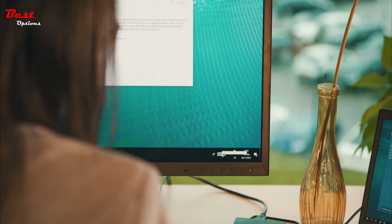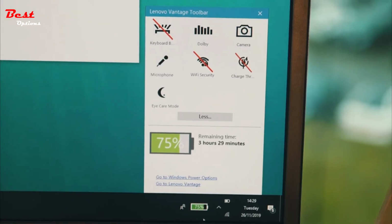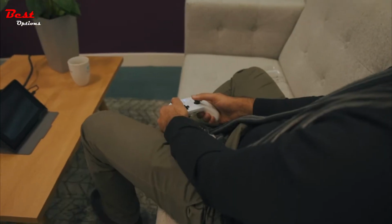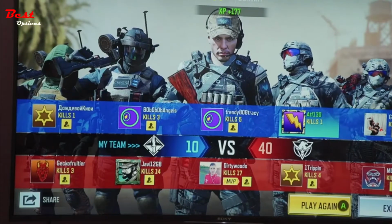With 60-watt power pass-through capabilities, you can charge your laptop and your connected accessories all at the same time. It doesn't matter where your journey takes you, presenting, working on the go, or simply relaxing at home. Targus Dock 412 has got you covered.